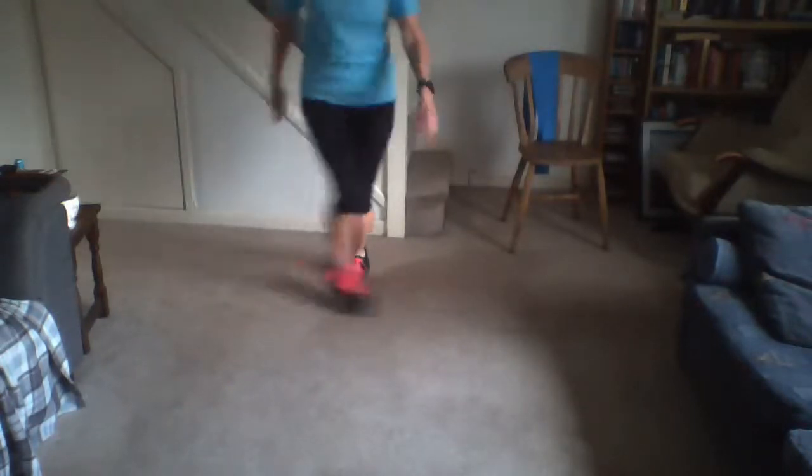Once you get it going, you get a bit of a twist in your spine. Give me some feedback on this later. Oh, look, see, be careful, I tripped over my foot there. It's better if you've got a long field to do this in. I think we'll leave it there because I'm not absolutely convinced of how useful that is.